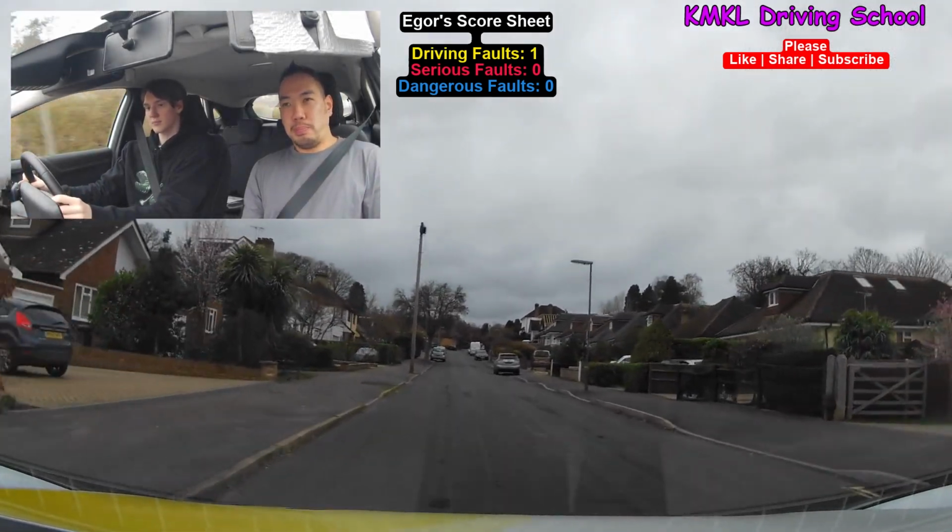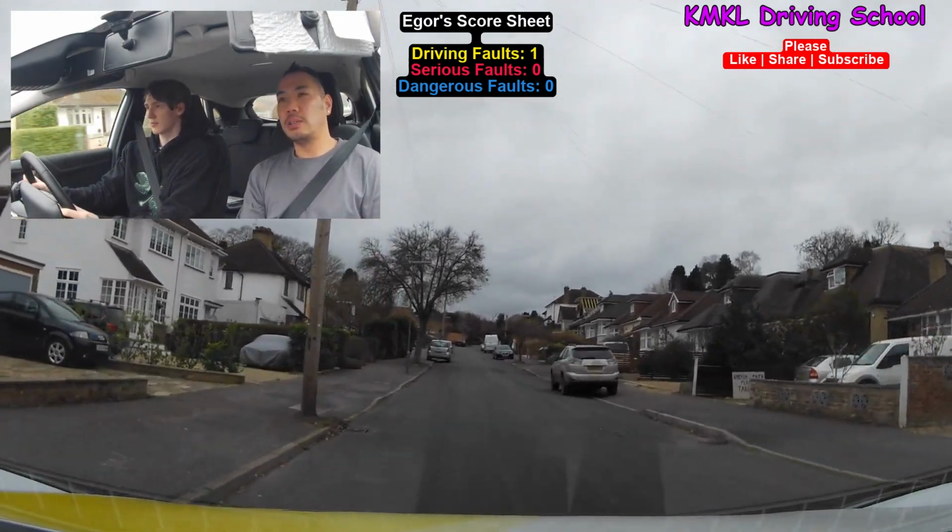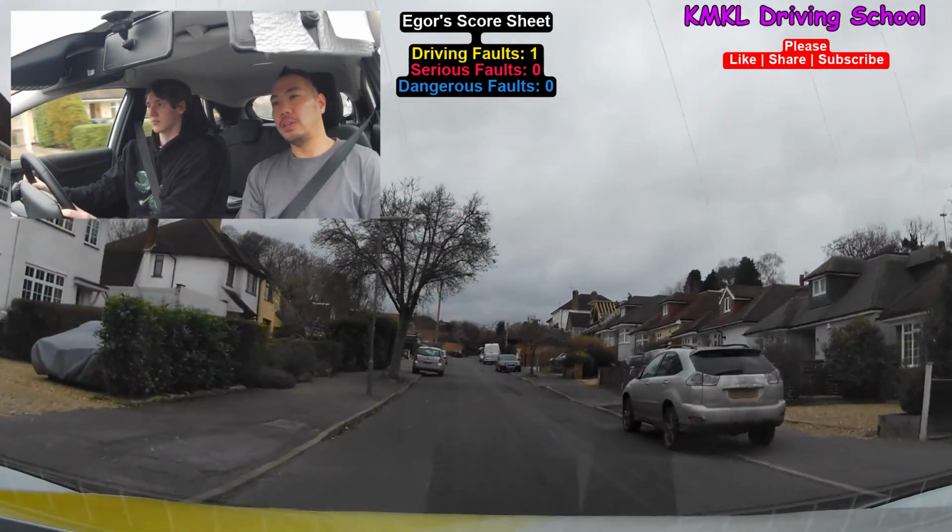Okay, so we're going to pull up on the right in a safe place. So anywhere on the right hand side will do just fine.